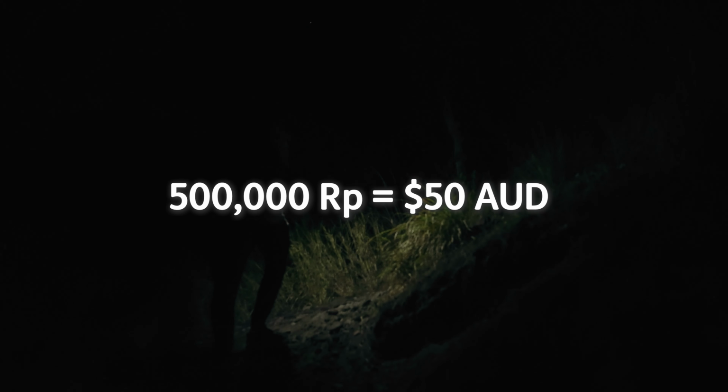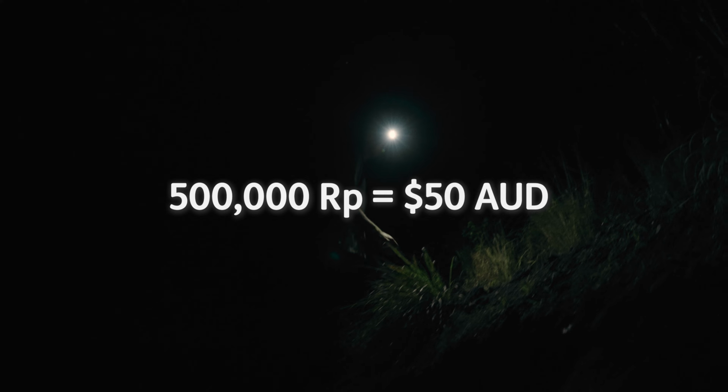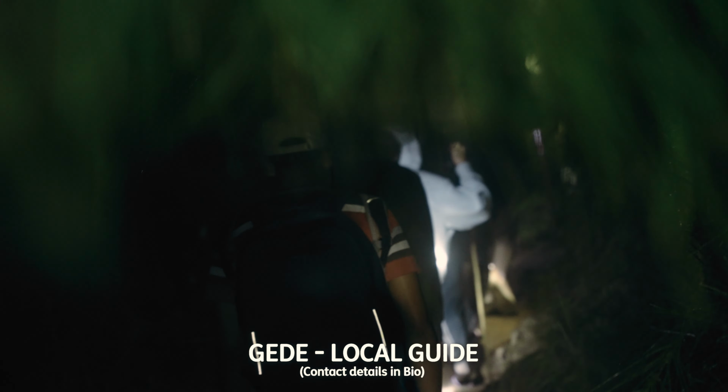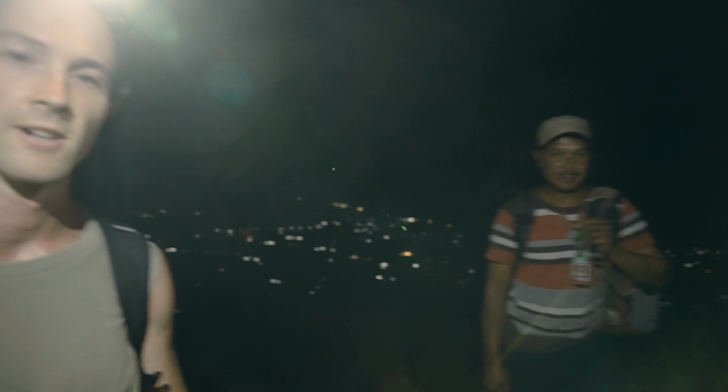So to do this hike you need to pay 500,000 rupiah per person to a local guide who will show you the way to the top of the mountain. This was our local guide, Gede, who was actually a friend from a couple of years back when we first visited Bali. Let's go.